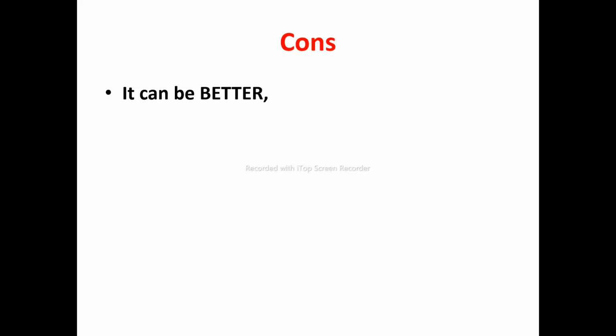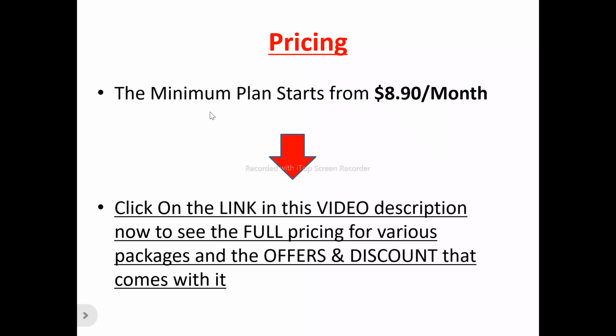That's because of Slot appointment booking app. And as I'm making this Slot appointment booking app review video, I've not really found any drawbacks to it. But for any product out there that is doing amazing, that is doing well, there's always room for improvement. So this Slot appointment booking app can actually be better and improve on its services.